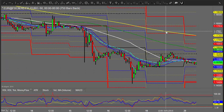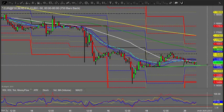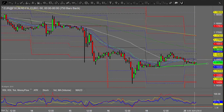Not my most favourite movement that I'm seeing here at the moment in terms of assessing which way next, because it's a bit directionless, very sideways and very choppy.